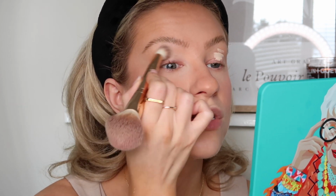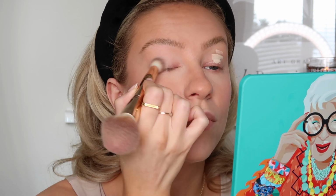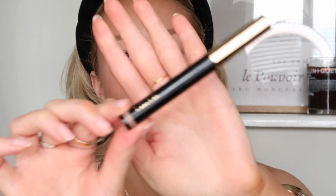I'll put you in a bit closer so you can see what I'm doing with the eyes a bit clearer. Also, I would love to apologise right now for my nails. They are a total wreck, but I'm getting them done on Tuesday, so it's fine, but they are actually falling apart. To be honest with you, the product that I'm going to go in after this is quite long wearing on its own anyway, so this is just to even everything out and give me like a really nice blank canvas to work with.